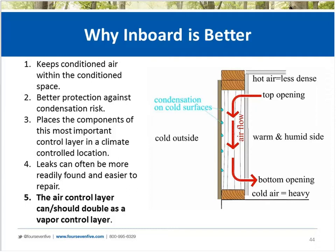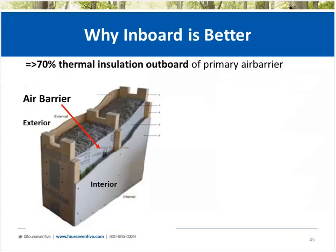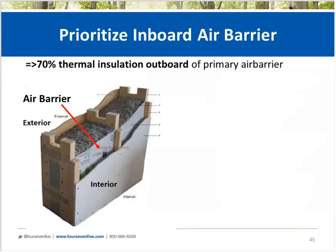And lastly, the air control layer can also double as a vapor control layer. We're talking about cold and mixed climates here. If we go to the hot and humid climate, it's a different discussion in terms of where vapor control should be. But for the moment, we're talking about cold and mixed climates. If there are any specific questions on hot, humid climates, after this I'd be happy to address them, but it's going to take something that's quite complex and make it even more confusing.